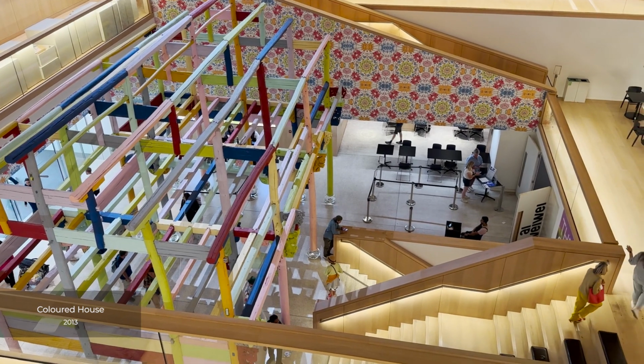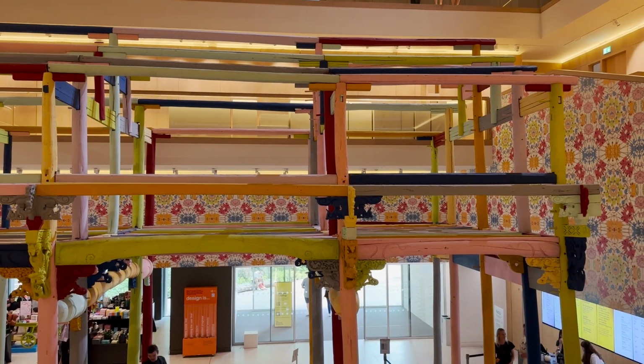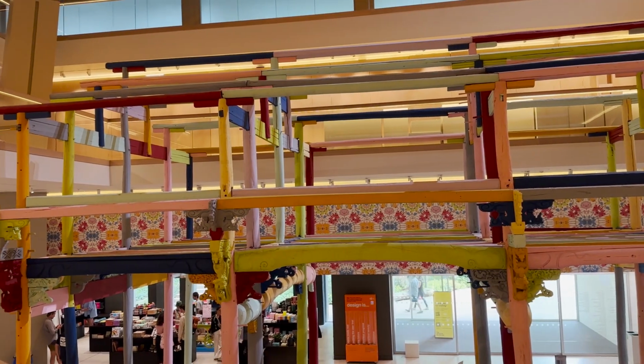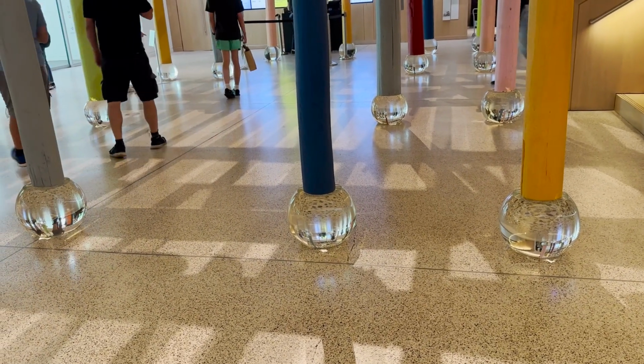His coloured house installation outside the exhibition features a timber frame from a wealthy historical mansion in eastern China, which Ai Weiwei painted in industrial colours, blending ancient and modern elements and elevating the structure on crystal bases to enhance its presence and status.